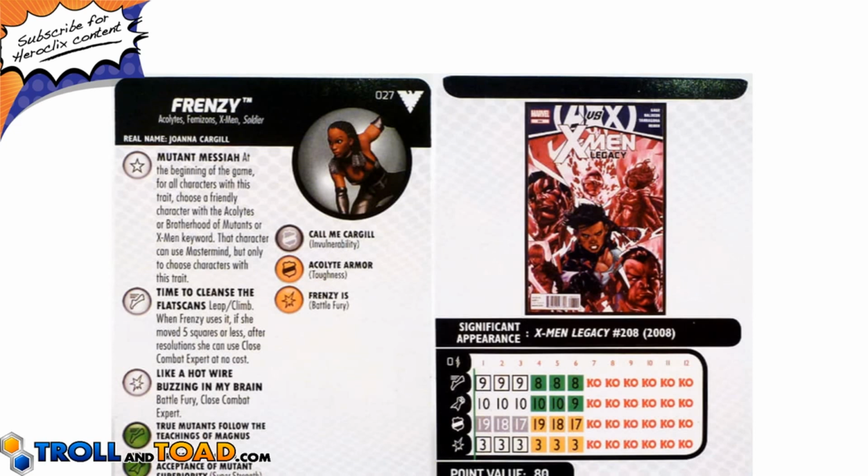Only rare. Not super familiar with this character, but X-Men's a good keyword. I like the things that are going on. I don't think I'd ever sacrifice that 19 defense to let somebody mastermind onto her. That'd have to be a pretty special figure to let them mastermind onto her. But that's definitely a cool figure there.